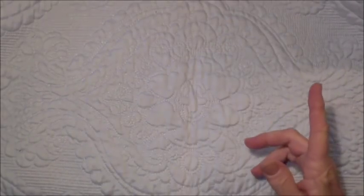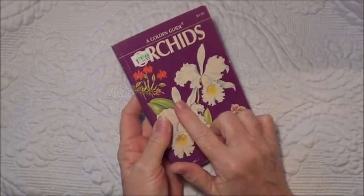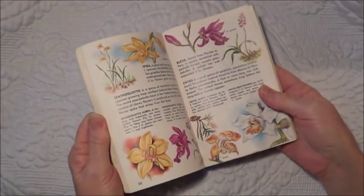The next thing I found were a few books. And books, to my utter delight, were on half price. I found four books, but I've only got three here because one's down there. It wasn't really for me. So I found this book on orchids. It's a Golden Guide. And look at that. Isn't that lovely? Look at the images in there.